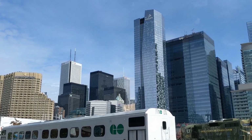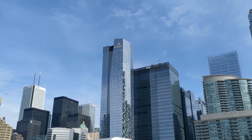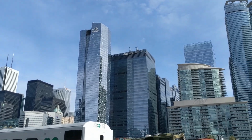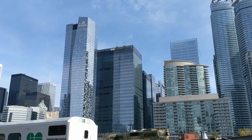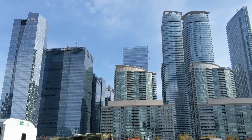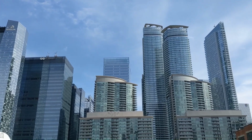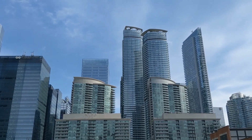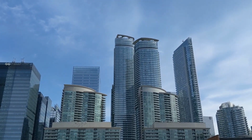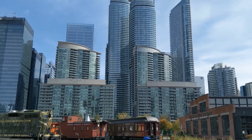And this is the Toronto Rail Museum, dedicated to preserving the physical legacy, history, and experiences of rail transportation in Toronto and Ontario. Located right in the center of Toronto, it is now surrounded by many new sky-rise buildings, banks, and financial centers.